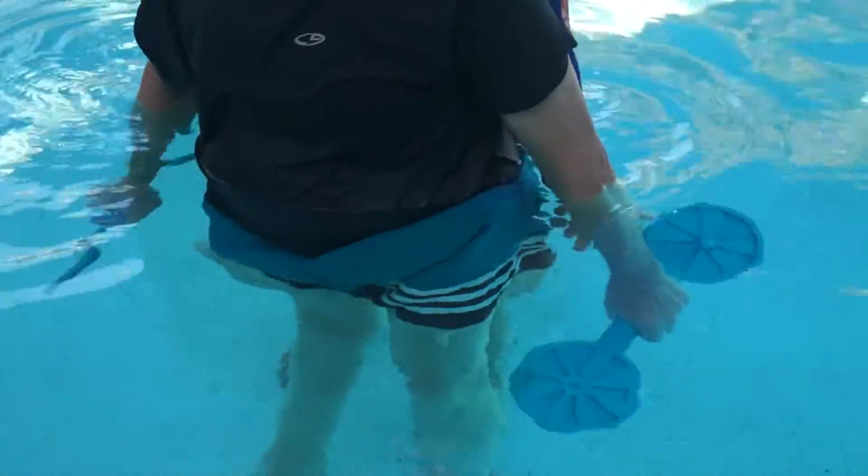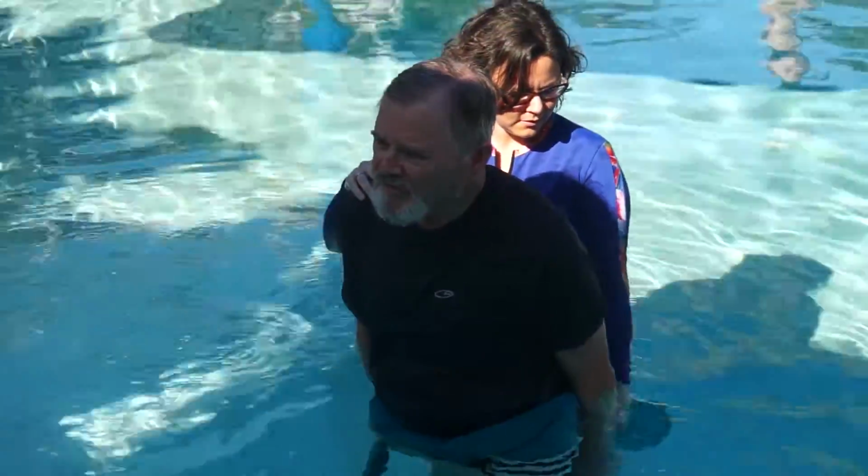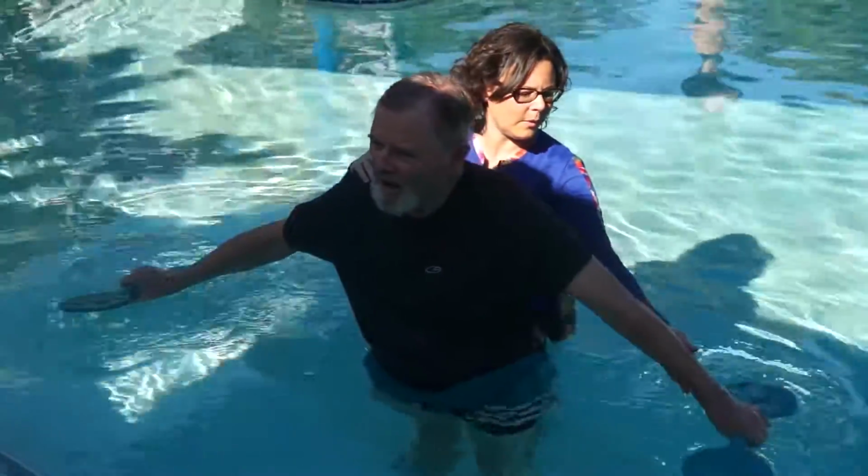So being able to freely move your ankles, your knees, your hips, your shoulders. Many times when people do these things on land, if they have other areas of pain or they've had a surgery, it can be very difficult to move your limb against gravity. But being able to do it in the water makes it easier.